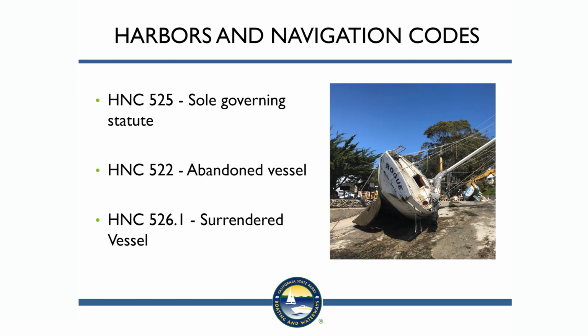Harbors and Navigation Code 526.1 states, surrendered vessels mean a recreational vessel that the verified title holder has willingly surrendered to a public agency. To summarize, vessels that are eligible for the SAVE program are: 1. Abandoned vessels that are registered recreational pleasure and are abandoned in or adjacent to a public waterway and not in a marina. And 2. Surrendered vessels that are registered recreational pleasure and surrendered by the verified owner or person with legal interest.